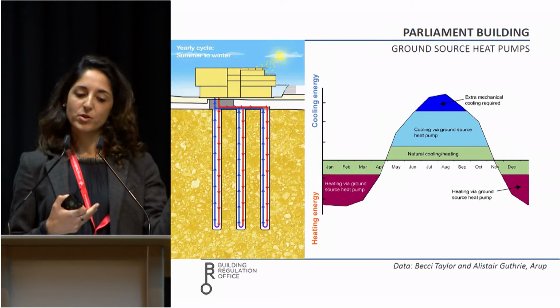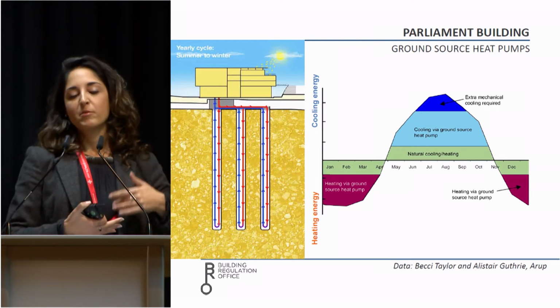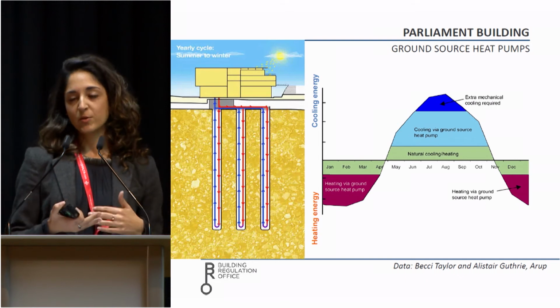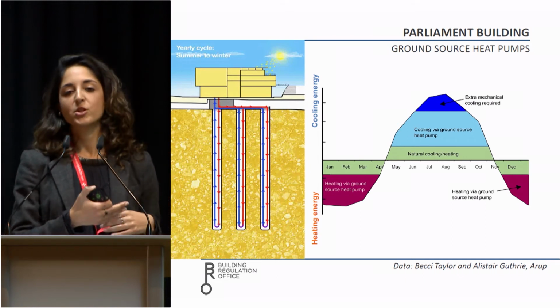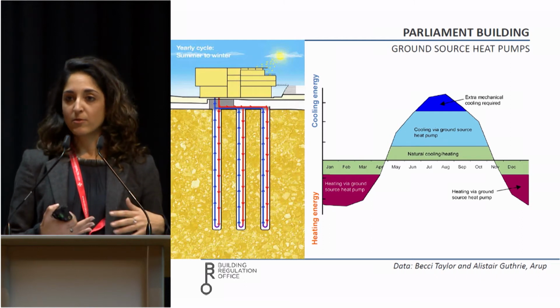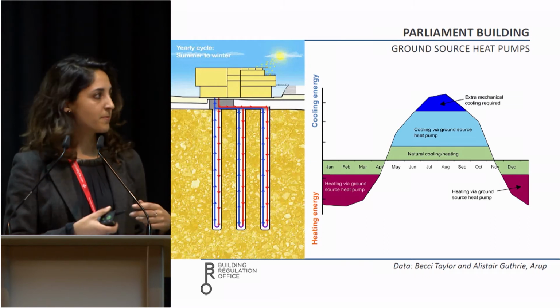In the summer, the water which circulates into the boreholes is at a warmer temperature, but returns at a lower temperature, so assists with the cooling. And in the winter, the water is at a lower temperature and returns at a temperature of around 21 degrees, so covering most of the heating demand.